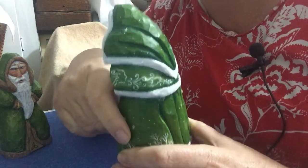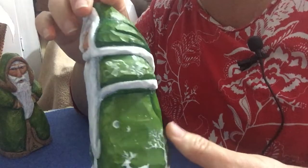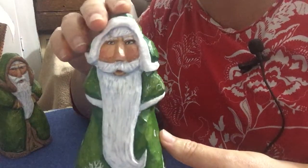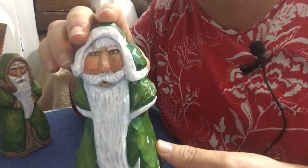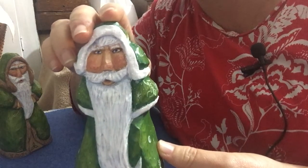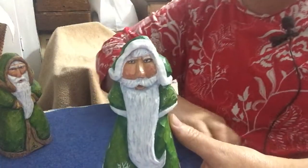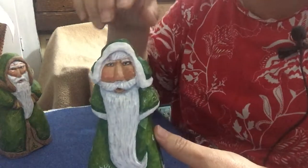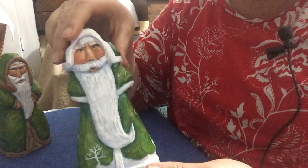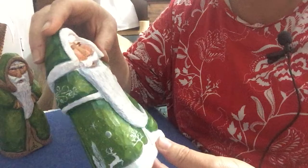Very wintry, and I love the folds in the cloak. I really love the way he whittled that. It was really lovely, and he has a unique face. His eyes are also set back quite deep, so they also look fairly stern. And of course his head is completely out of proportion with his body, but that's the style of the whittler's whittling. It's caricatures and it's different.